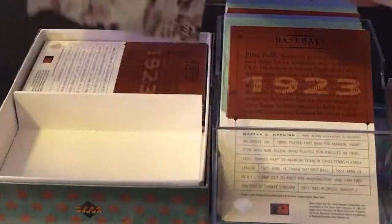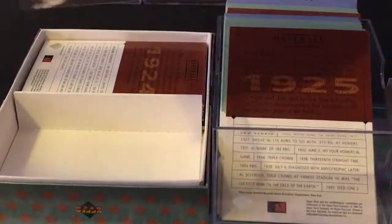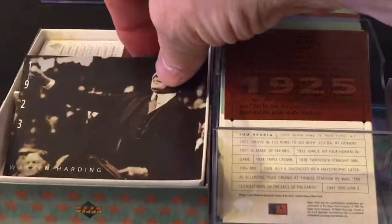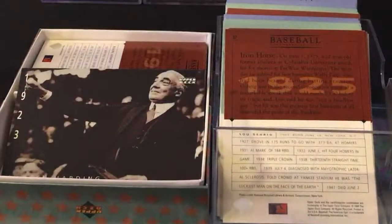So Rogers Hornsby is in the books now. Next up to bat is Warren G. Harding. Throwing out the first pitcher. The first pitch, not the first pitcher. Get it right, Blomdahl. All right.